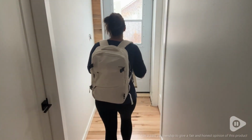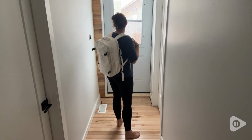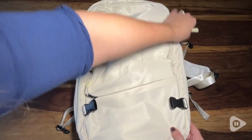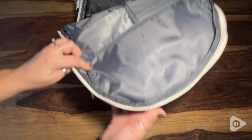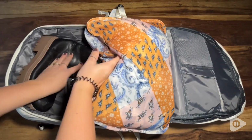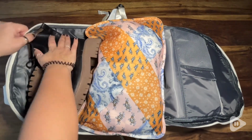Kate here with WTI, and this is my absolute favorite travel backpack from HOMIEE. Now, honestly, guys, this backpack blew me away, and I'm sure it'll do the same for you when I show all these crazy features. First of all, it's huge, so it's an awesome size if you're going away for a weekend. Perfect. You can load up your clothes and everything you could possibly need.